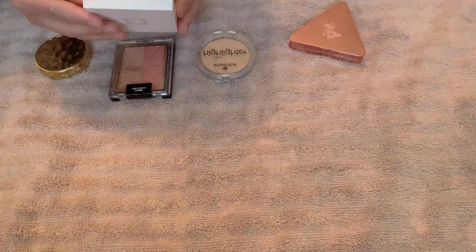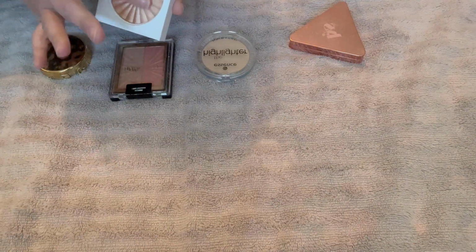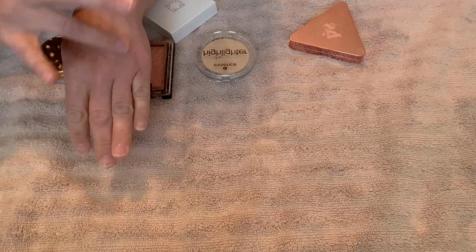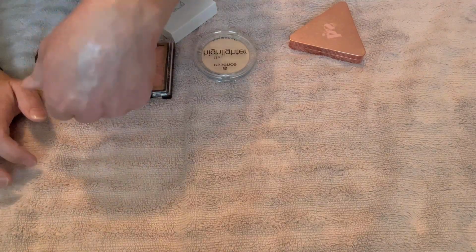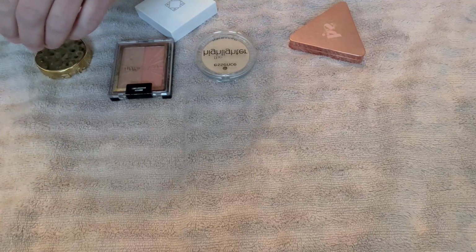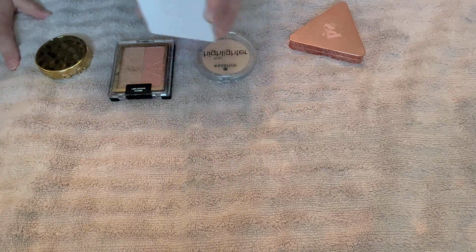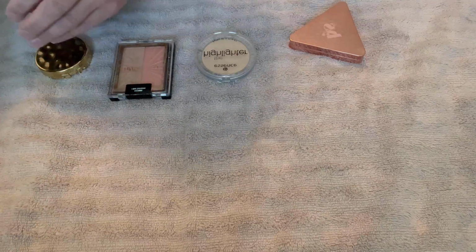The next one is another Ofra one, and this is the Milk and Cookies. This one is really pretty, but it's two really pinky shades, and I just don't go for the pink shades very much. I mean, they're so creamy and smooth, and they are blinding like the Rare Beauty. But I am going to go ahead and pass this one on as well. Like I said, I don't reach for a lot of highlighters. Honestly, I probably would be very happy and satisfied if I just had the Rare Beauty one. But we're going to pass this Ofra one on as well.